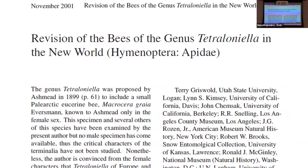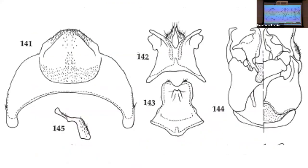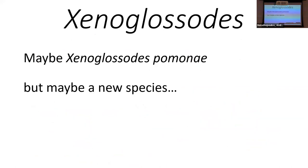So, that said, our Xenoglossodes specimen can be ID'd using the Tetraloniella key, which is a really nice key. So I ran our specimens through it, looked at the male genitalia, and what I found was that the male apical sternites very closely matched those of Tetraloniella pomonae, which is a species known from California, which is a tarweed specialist, a Madia specialist. However, our bees are significantly different from pomonae. Pomonae is a very light-colored species. Ours are distinctly very dark, and the male genitalia were very close to the diagrams, but not exactly the same. There's a couple significant differences. So maybe we have a dark version of pomonae, or maybe we just have a new species that's restricted potentially to the Willamette Valley. Yes, David?